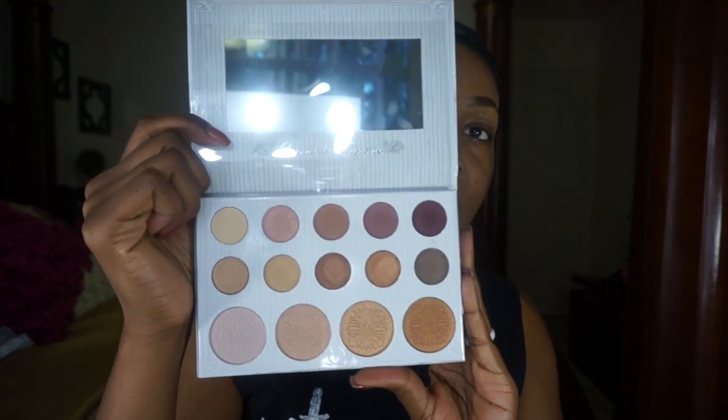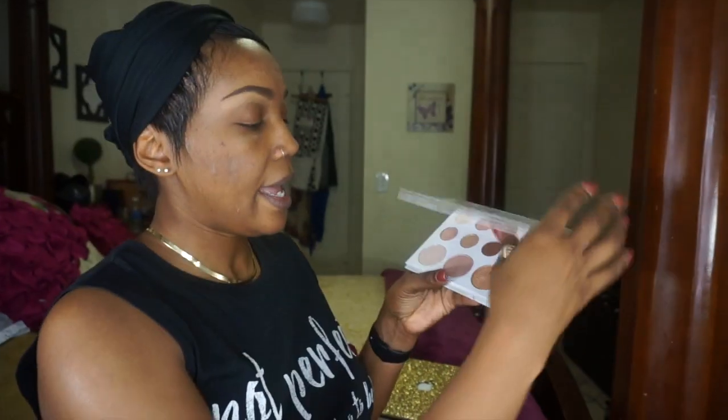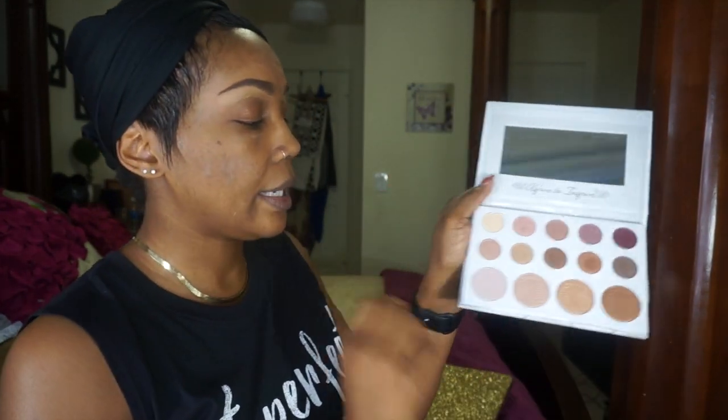At first, I wasn't going to get this. Let me see. Got a little bit of plastic on top, but at first I wasn't going to get it, but I decided to get it because one of the young ladies in Ulta was like, you're going to like it. And then I looked at who was making the palette. It's BH Cosmetics. BH Cosmetics has been in the game, you guys, for so long. So once I got home, I swatched the colors. I'll swatch it for you guys real quick. I haven't used the highlighters yet, but I did use the eye makeup, so we'll do that.